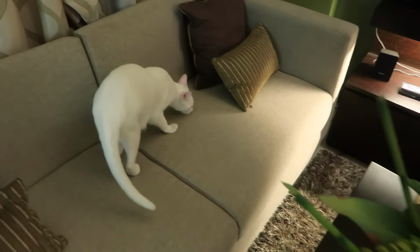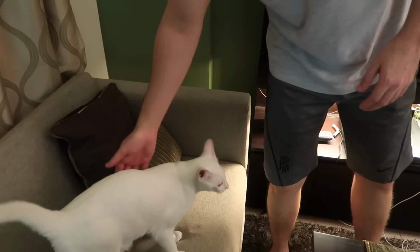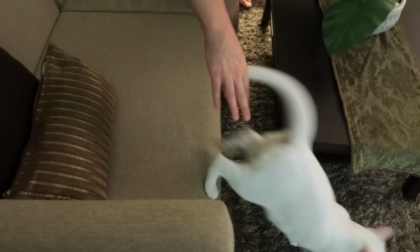See, Milky Boy? Buddy, don't scratch the sofa. Right? So I bought them a scratcher. I'll show you later. It's usually only Mackie Boy who scratches my sofa.